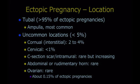point. Then you have cervical pregnancies, and then C-section scar pregnancies, which some would consider not true ectopics because they are in the uterus, but still they're not in the normal position. Then you can have abdominal or rudimentary horn pregnancies that are quite rare. Ovarian ectopics also seem to be very rare, and this is important because, as we'll discuss, when we're looking at the adnexal mass of an ectopic pregnancy, it's important to determine the location. Unfortunately, location in the ovary is very rare.